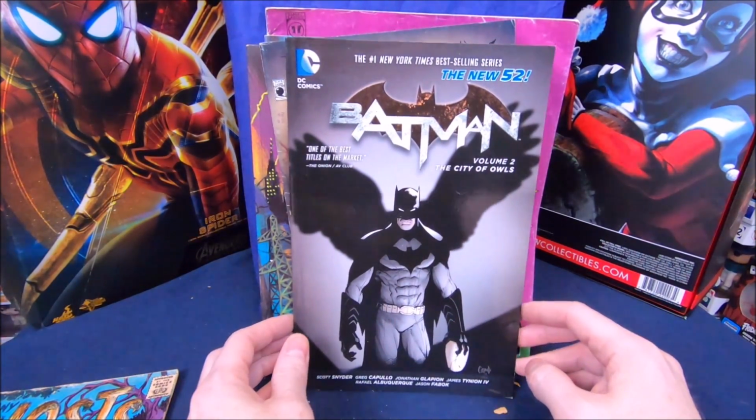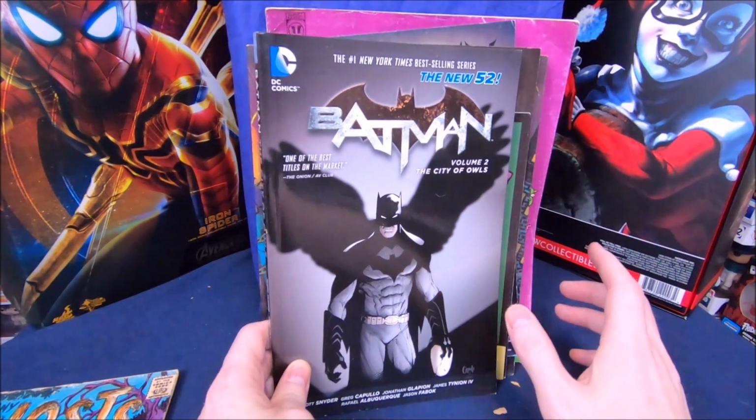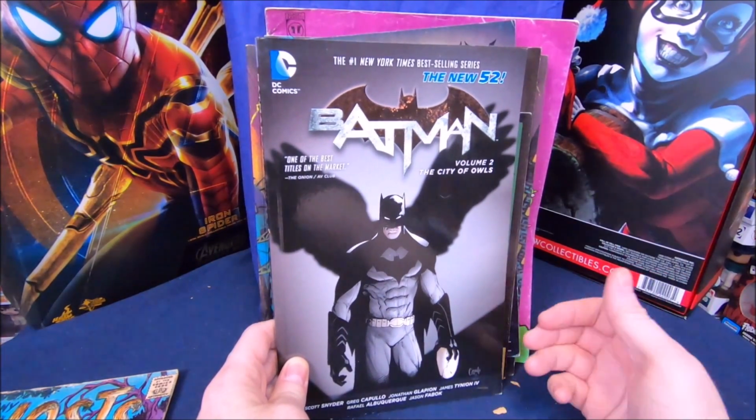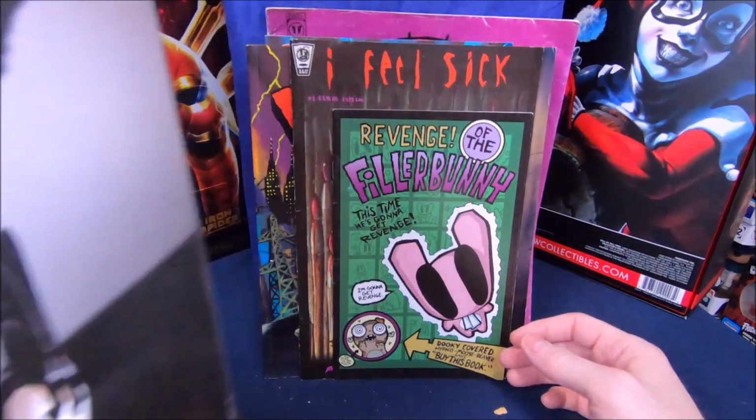We had a Batman New 52 Volume 2 graphic novel. This was, again, in the garbage. Well, I mean, they put it out for someone to take, obviously, because it wasn't like in a garbage bag. It was just in a box that said free. But obviously, I grabbed all the cool comic stuff.